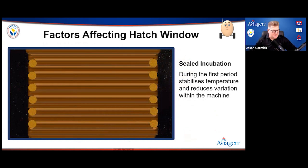Talking about sealed incubation. This is where, for the first 7 to 9 days, you're going to close that machine up. We don't want to go into it. We want to completely seal it up.